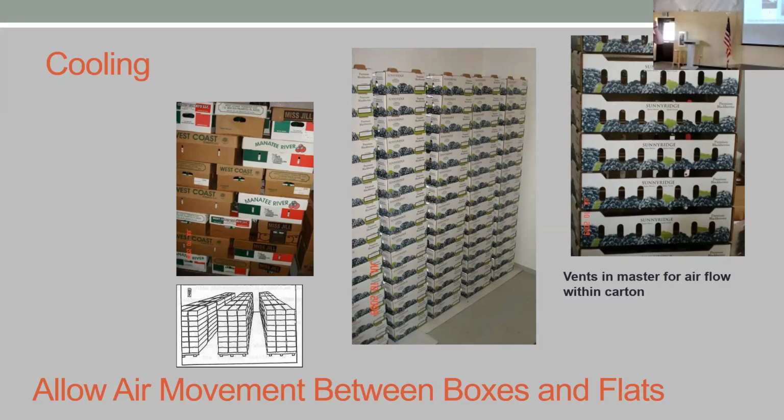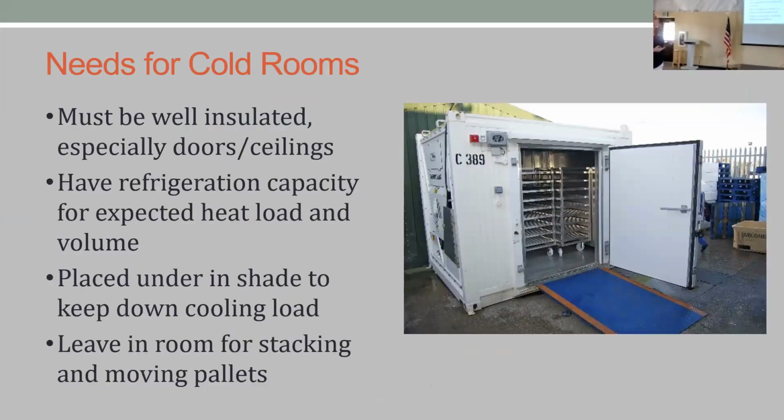And then I did want to end by talking about different needs for a cold room. We all have different types of farms and what we can afford, but you can make some pretty cool things for your on-farm storage. You can take something like a storage shed, or an old refrigerator. You can find old walk-in coolers and buy those used on eBay, Craigslist, and convert them into a cooler of your own. But what you would need if you're going to have a cold room is well-insulated doors and ceilings.